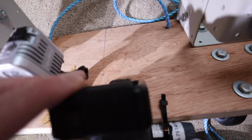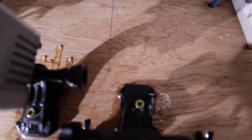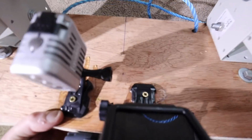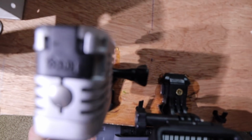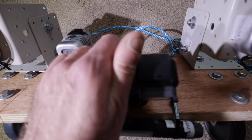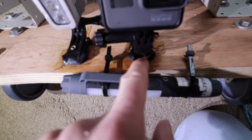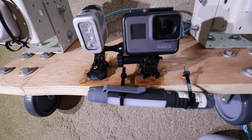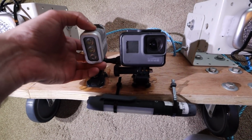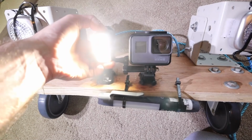If I just turn the GoPro over there, you'll see there's a screw going through there as well. I'll just turn that to the light so you can see. There's a screw going through there into the wood, and that's just additional security. And you can see the pool of glue around it where I've glued both mounts to the base of Cock Rover.